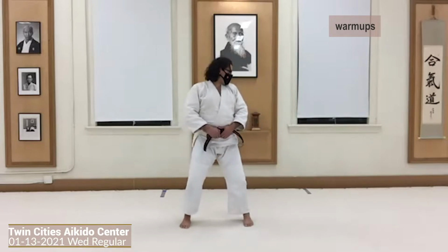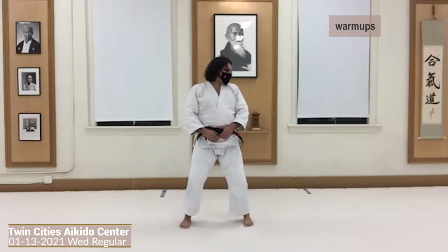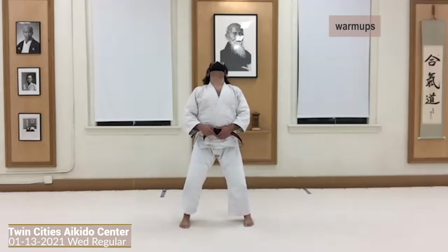Okay, chin to shoulder, ichi, ni, san, shi, go, roku, shichi, hachi, ku, ju, up and down, ichi, ni, san, shi, go, roku, shichi, hachi, ku, ju.